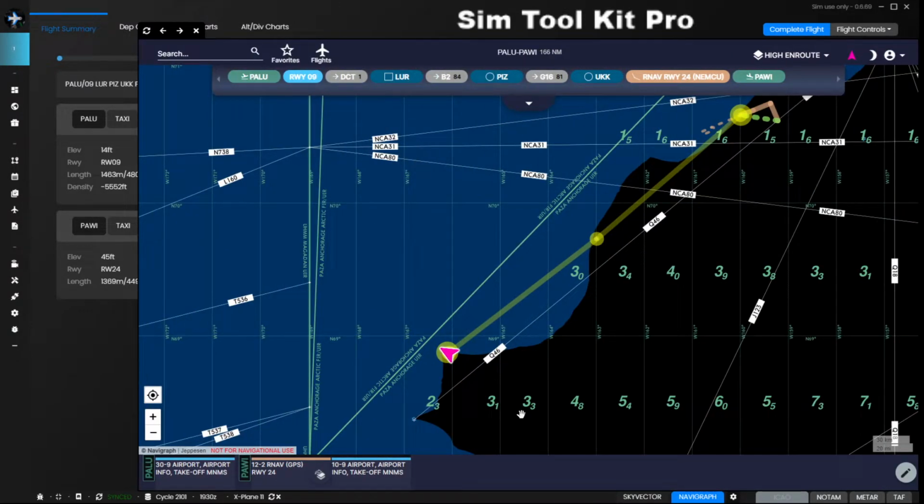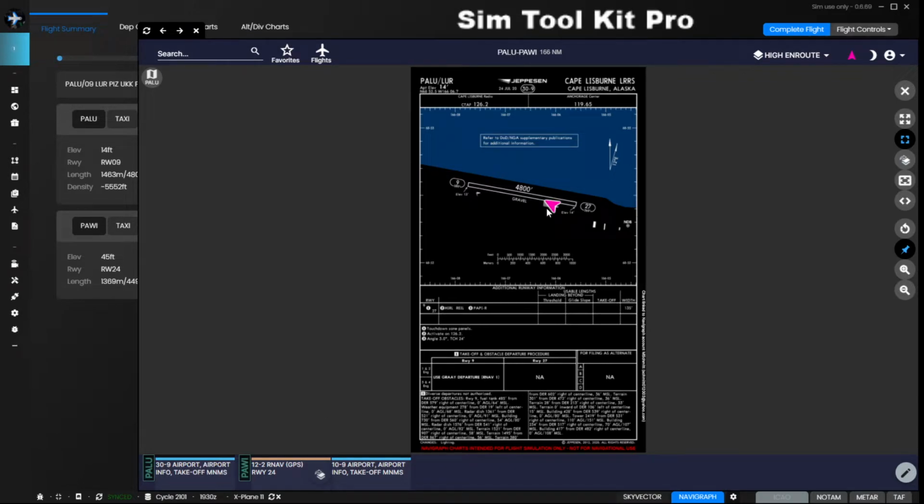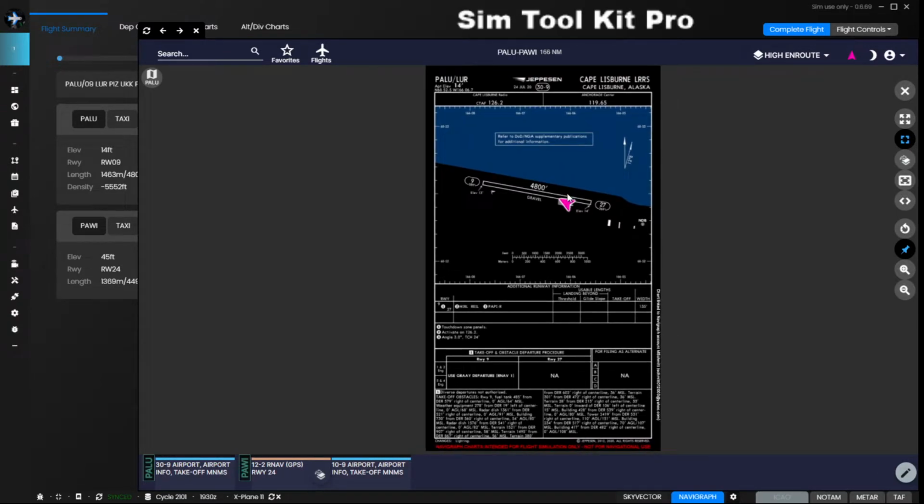Let's head over to NavGraph. We're taking off from Cape Lisburne, heading up to Wainwright. Here's Point Lay in the middle. Here on the airfield, we're parked right where the ramp is showing. Come on, zoom in. Guess it's not going to want to. Alright. And then we'll just back taxi 9 for takeoff.